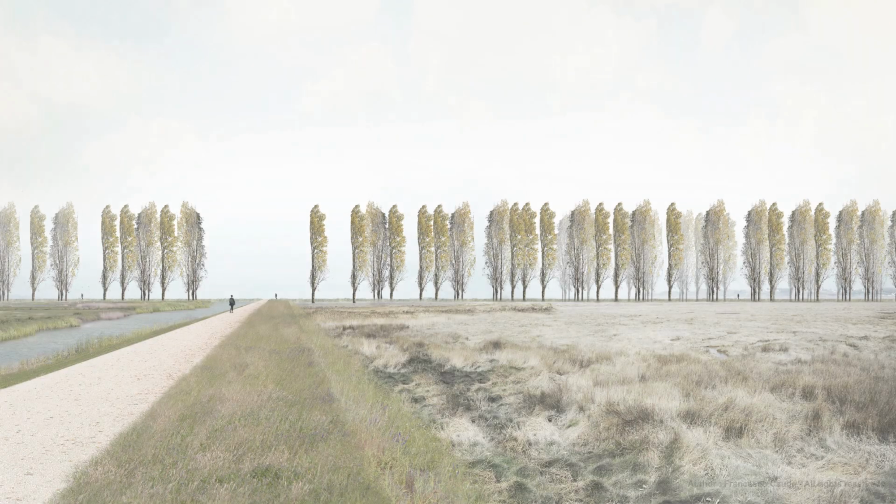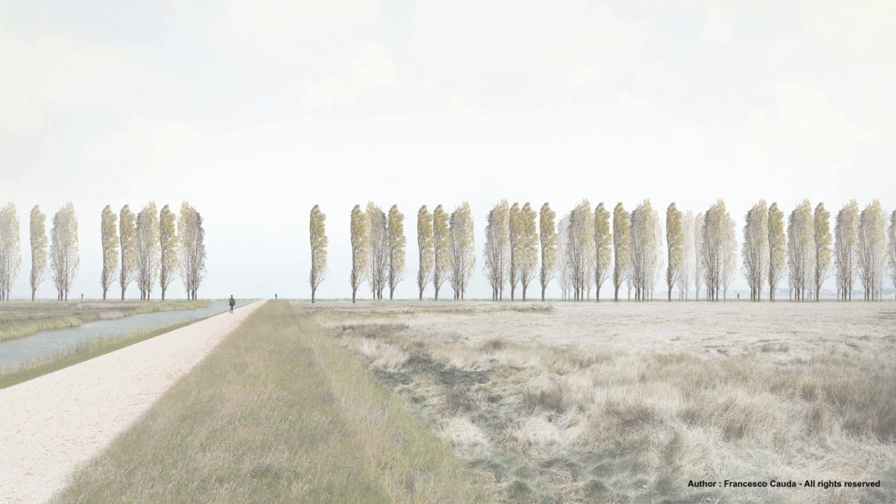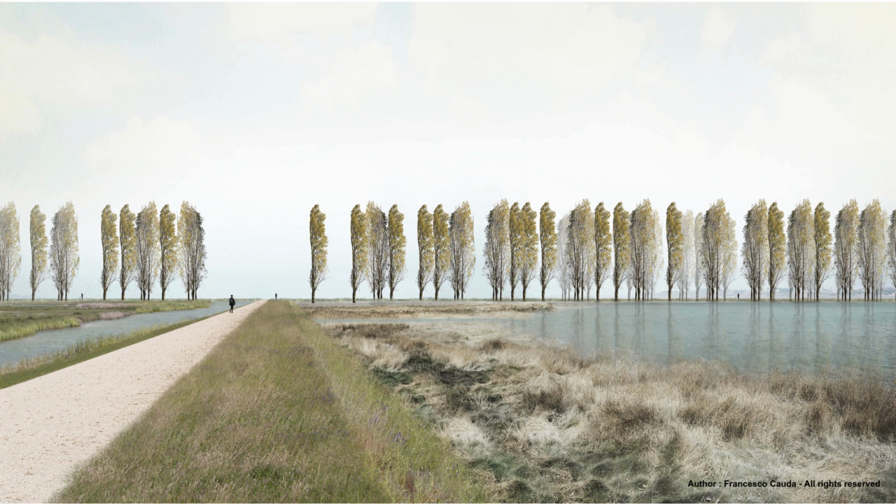Remember those reimagined levees we talked about? They're not just flood defenses. They're also elevated walkways that would allow people to experience the floodscape firsthand. Imagine yourself walking along these paths, watching as the water rises and recedes, observing how the landscape transforms before your eyes. I can see how that could be a powerful experience.